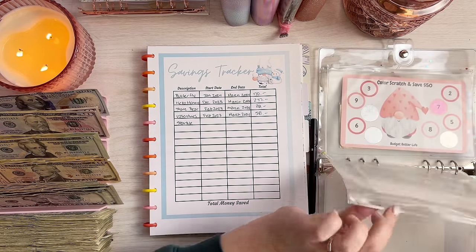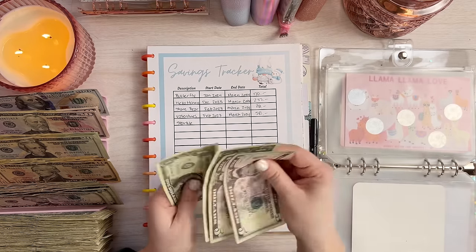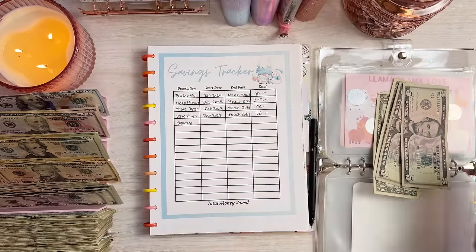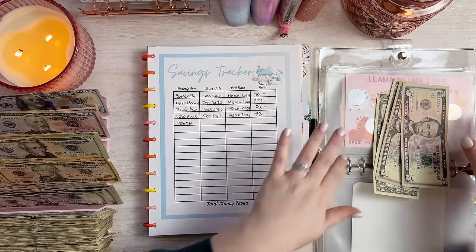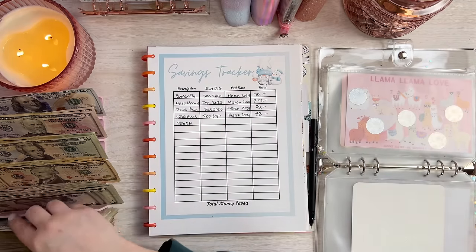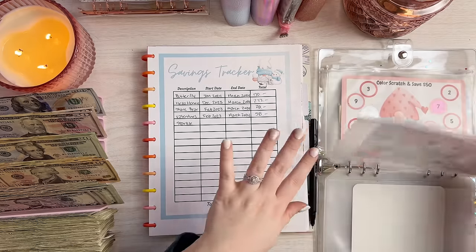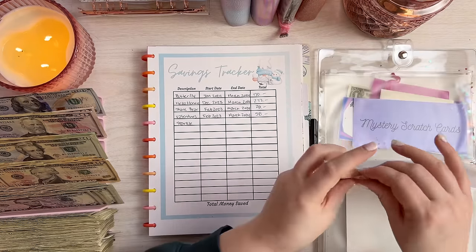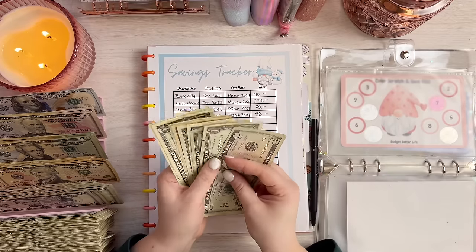Llama Love. Let's do Llama Love. 5, 10, 11, 12. 12 on Llama Love. So I'm at 71 in this binder so far. And then there's a couple more. Yeah, let's just go for it. We'll do the whole binder. All right, so 71 plus.